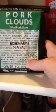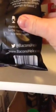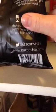I got these on Amazon.com, but you can buy them from the company online. It's Bacon's Heir, H-E-I-R. Here's the website. And I've only tried these rosemary ones.